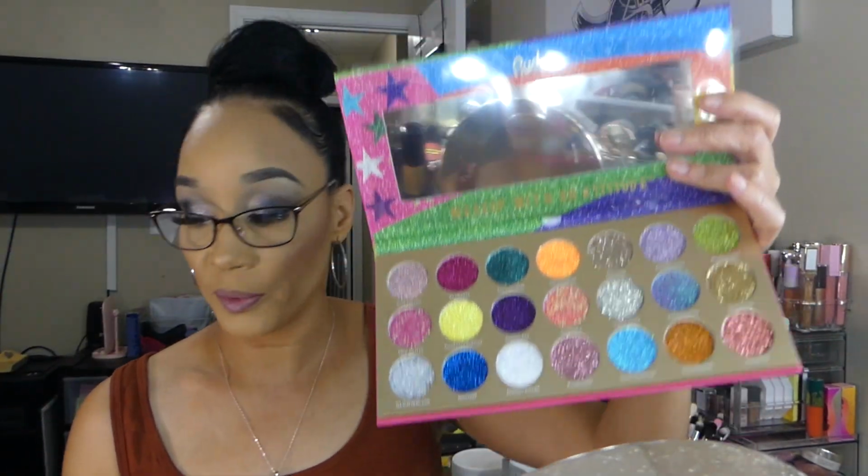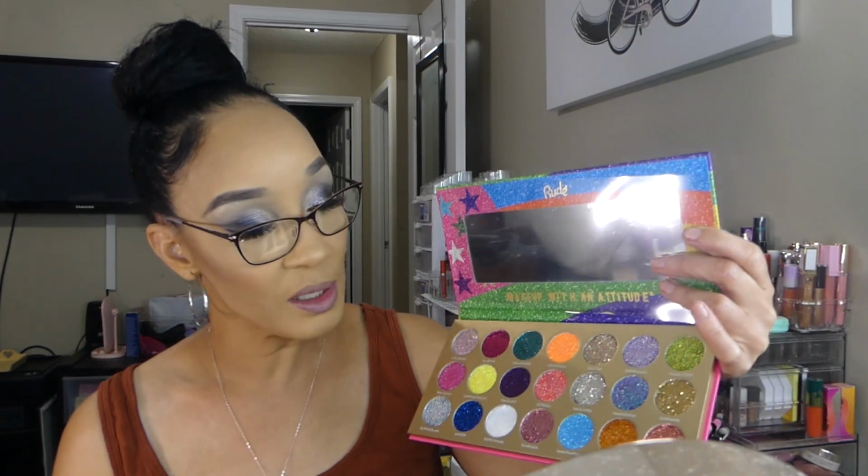And I'm not even really pressing down on the palette. Look at that green. Ooh, pretty. Look at that. And it's soft and creamy. Really pretty. I'm going to leave this baby out because as much as I love shimmers, I want to see how this works with the glitter glue. Look at those two. Pretty.